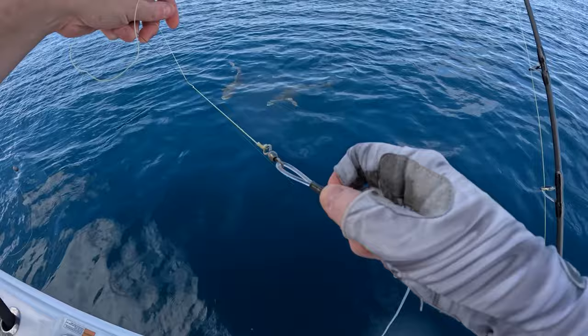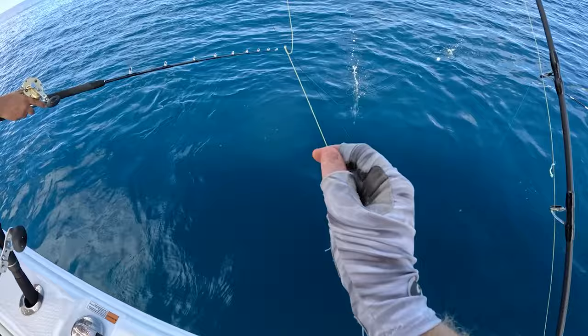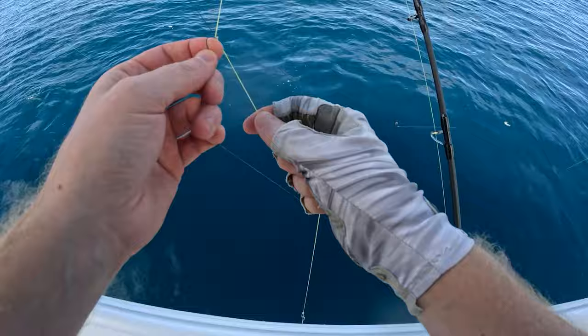But man, they're freaking big. Oh yeah, give him the squid. I don't have squid. There's no more squid out there. I got a squid right there. You have everything floating through. Oh, he's coming. They're coming back. Curious. Oh yeah. Very.